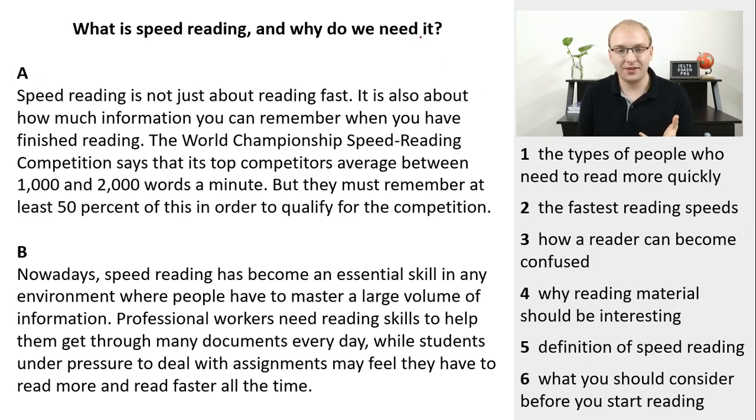The correct answers are that paragraph A contains statement number 2 and statement number 5. So if you were to write the letter A in box 2 on your answer sheet and in box 5, you would get some correct answers for these.